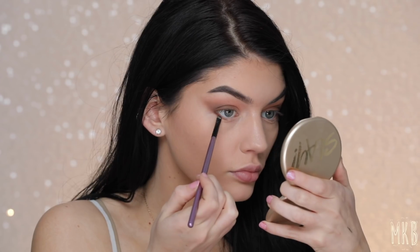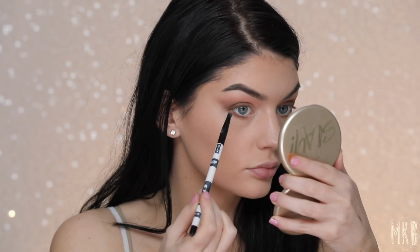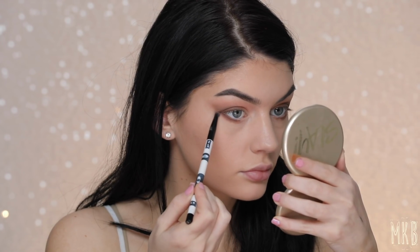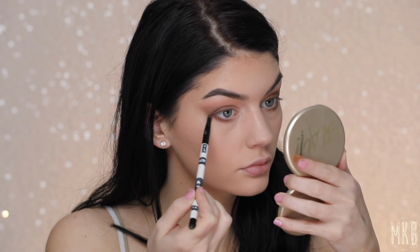After I blended it out, of course, I moved down to the bottom lash line and took that dark brown shade that I used up on my upper part and then blended it out using the same first shade that we used, Passion Fruit. And then once those two shades were on there, I took a clean blending brush and just blended those two together to make sure it was really nice and seamless.